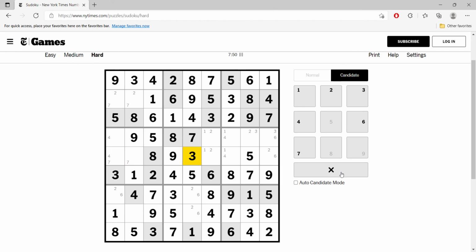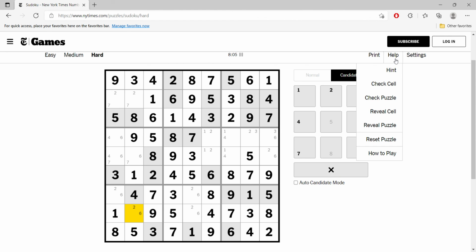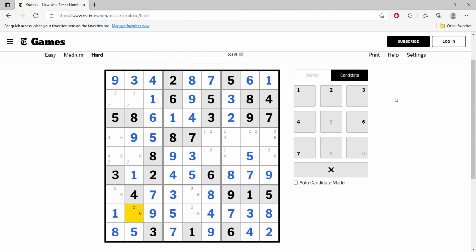1, 2, 1, 4. I guess we need a 6 in this box, right? This cannot be 2, 6. Yeah, I feel like I made a mistake. No, wait a minute. So I did not make a mistake, but how can... I'm missing something obvious here. Because... Well, 2 and 6 is missing in this box. 2 and 6 is missing here. This does not have a unique solution, right?